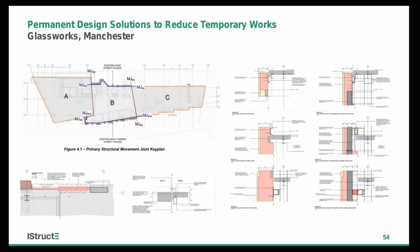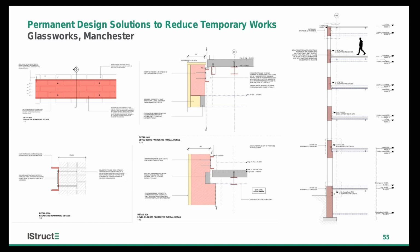And then on the right hand side, we've got some of the sketches of the facade retention tie beam systems and how they fixed into the facade as well. And a little bit more detail here. One of the challenges with this approach was that we had a secondary rail system fixed to the back of the existing facade and tied back to the steel frame.